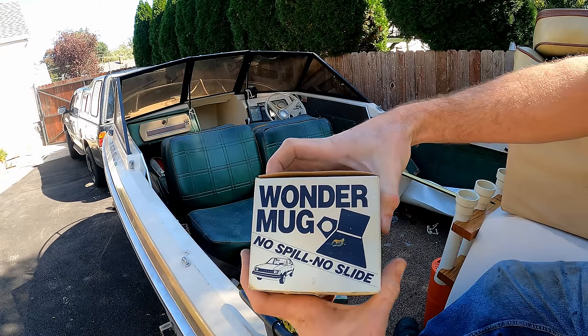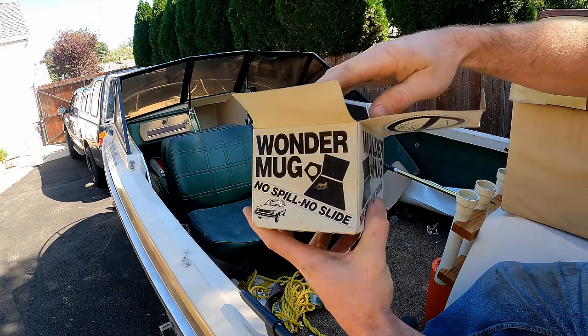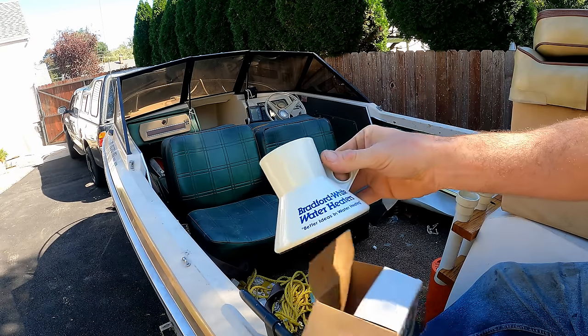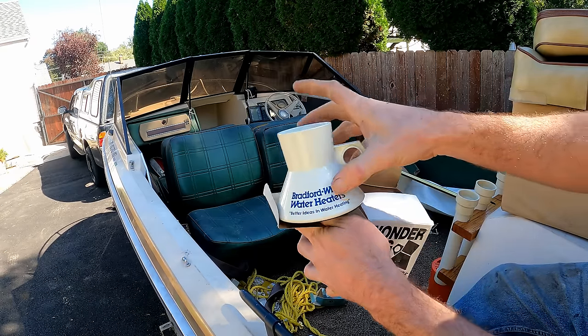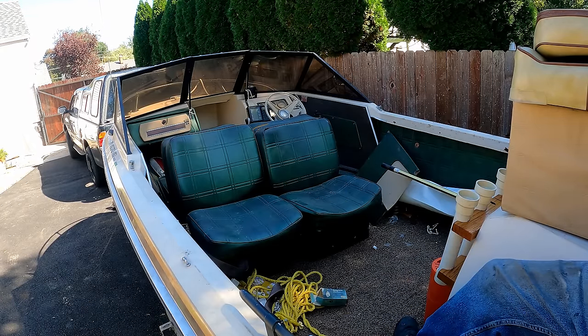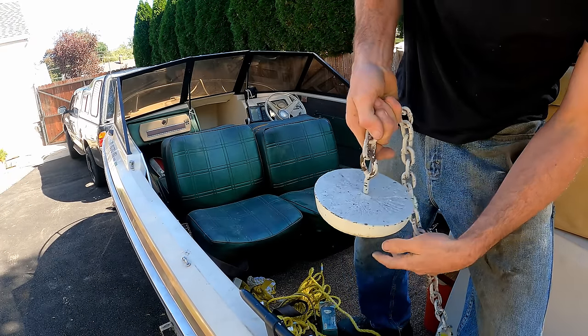And a Wonder Mug. Never seen one of these before. No spill, no slide. This would be good for the Torino since there's no cup holders. You can set it right on the middle of the seat and look at that. Surprise Jen with that. Anchor. I've never seen an anchor like this.